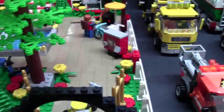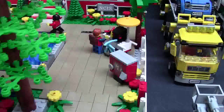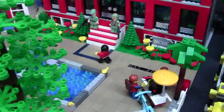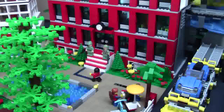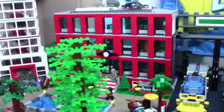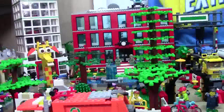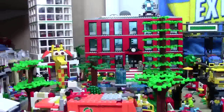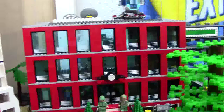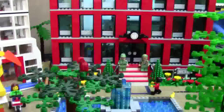I have this really big old-looking gumball machine. I have a really cool hot dog vendor cart there. A lady walking. And I have my NCIS building, the newly expanded version of it. I think it just looks so much better. If you look at the city right through this way, you see the trees and the building. I just think that looks really cool. And I'm very pleased with the new location of this building.